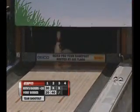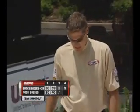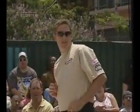Go. Heavy on that one. And come on. Thought that 4-pin was going to drop. Well, he was hoping to keep that string alive, but not to be. Just a pinch heavy. 4-pin wiggles, but it doesn't go down. Weeble wobble.